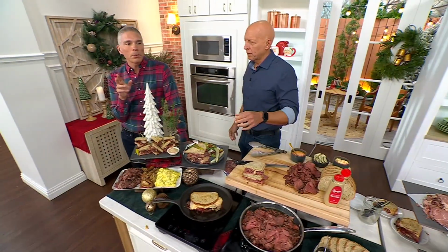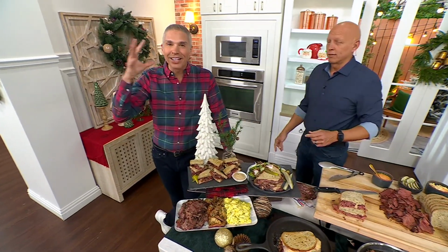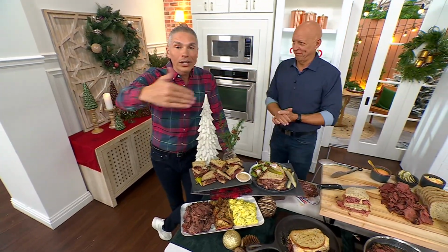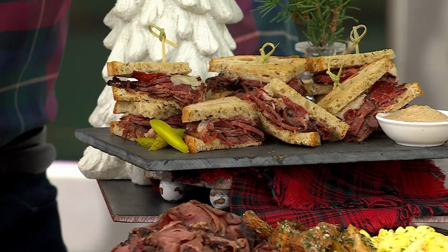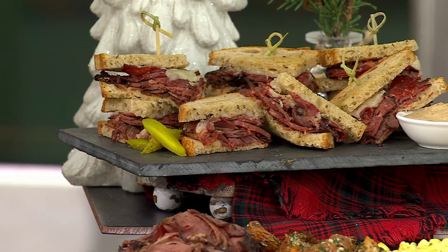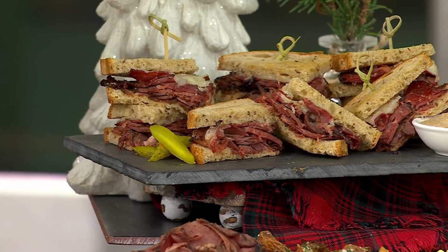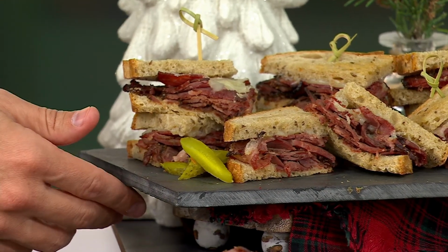So a lot of people love to go to New York City to see the Rockettes, like the Christmas show, to see the windows, to see the tree, and then they end up going to Carnegie Deli. How about this? Maybe you're not getting out there this year. What about this? You make the sandwiches, you do the little slicing up, you have a party, everybody comes over, you watch your favorite holiday movies, right?